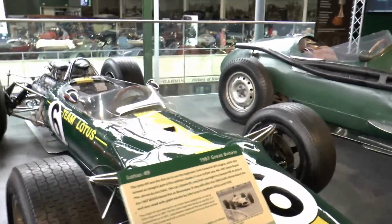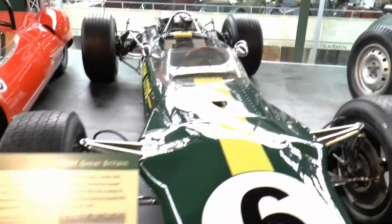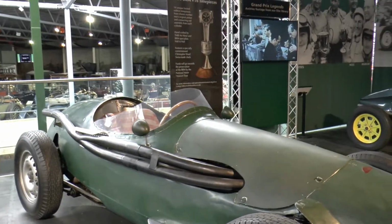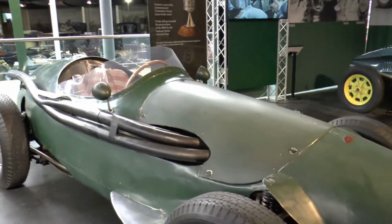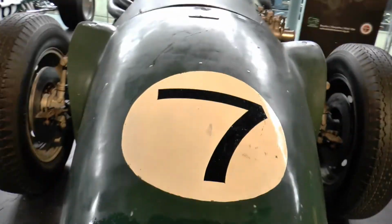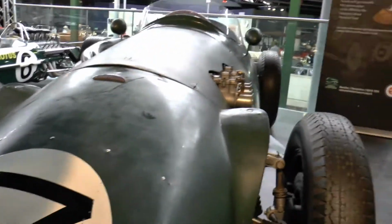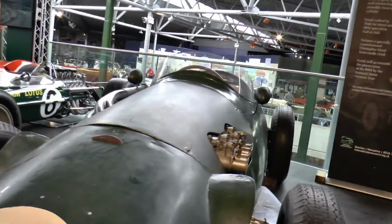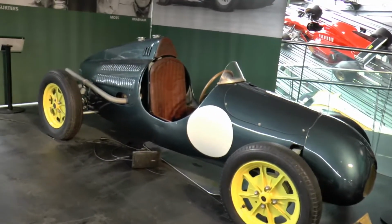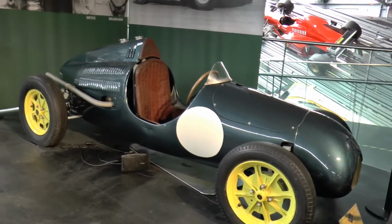1970s, it's got to be 1967. And 1955 Connaught B-type. Wouldn't like to see that coming at 200 mile an hour. That's virtually a go-kart compared to what they are nowadays.